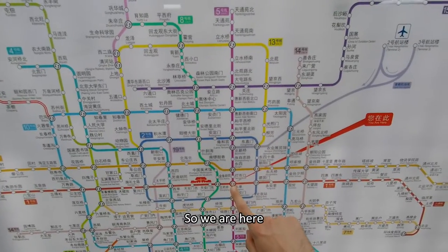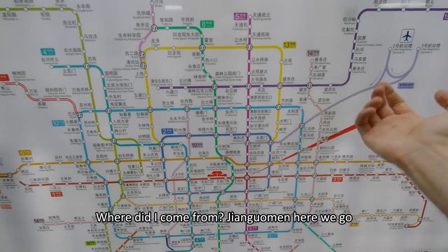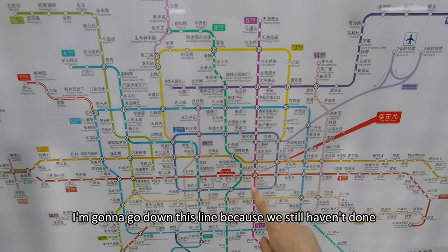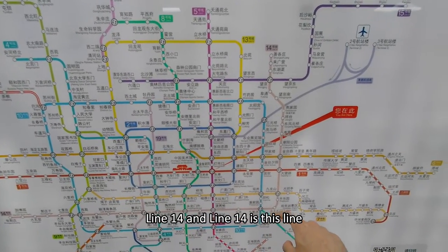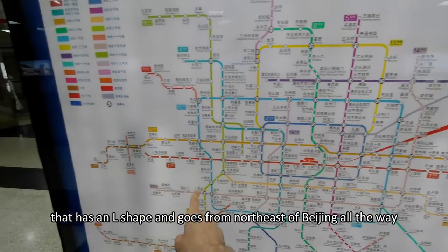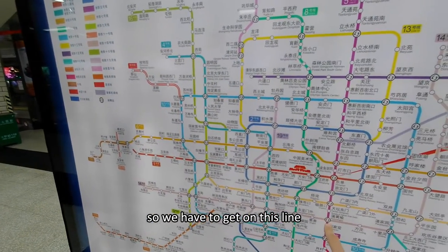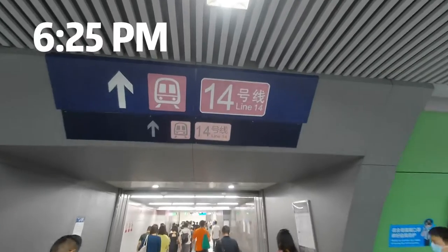So we are here, having come from, where did I come from? Jianguomen, here we go. And now I'm gonna go down this line because we still haven't done line 14. And line 14 is this line that has an L shape and goes from northeast Beijing all the way to the southwest where we started. So we have to get on this line to go to our next destination. Line 14, here I come.